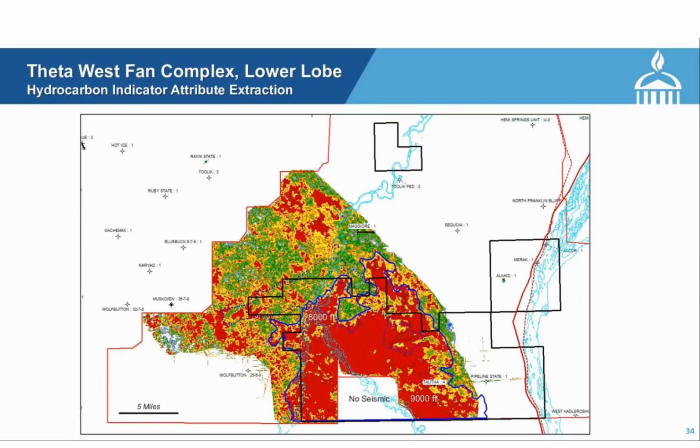And just a word about this area down here. This is an area where there's no seismic acquired. So of course we can't show the hydrocarbon indicator attribute there. But we see that it's surrounded on three sides by robust hydrocarbon response. We believe it's there. And also the depositional setting there is just exactly the same as the surrounding area. So we believe that this area is highly prospective. And in fact, we acquired that acreage in the January lease sale.